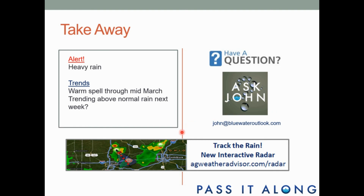And let's track this rain, agweatheradvisor.com/radar. I use that myself. Lots of different things on there to track the rain. So keep an eye on it. And I will probably be sending out more information on this rainfall as we head into the new week.